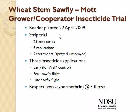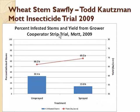Early, mainly for wheat stem maggot, not for sawfly, and then when he felt he had peak sawfly flight, and then another one about 7 to 10 days later for the later sawfly flight. He used the compound Respect, zeta-cypermethrin, at 3 fluid ounces per acre. And here's the results from his trial.